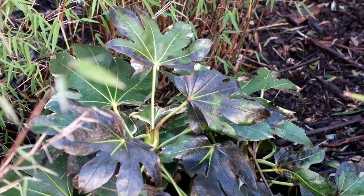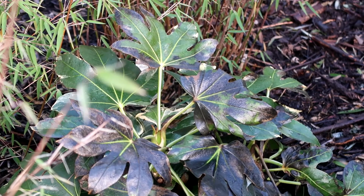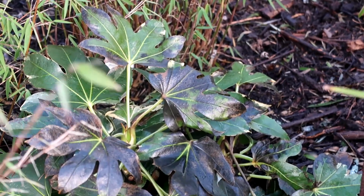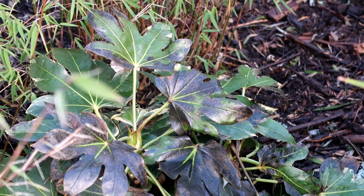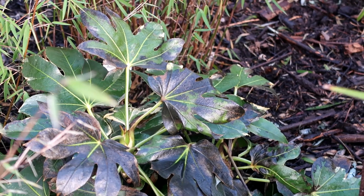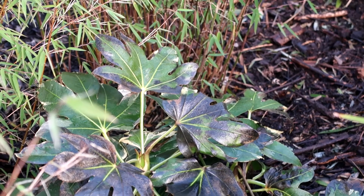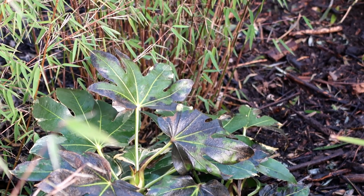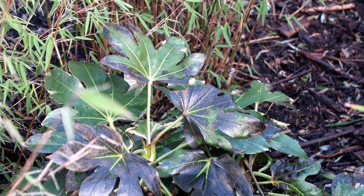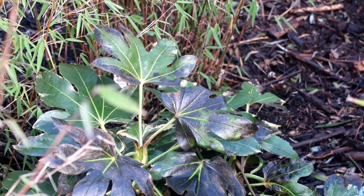And here is Fatsia japonica variegata, and it doesn't look too good. But the good thing about Fatsias is they always look terrible after the winter is over, and then they just bounce back. So I'm not that worried. We have to remember the winter is far from over. Normally we get the really cold weather in January and February, so there might still be more frost to come.